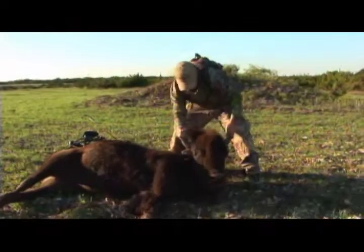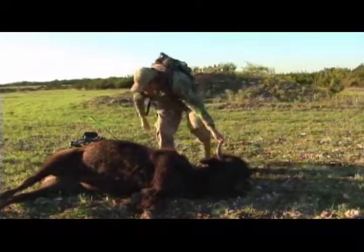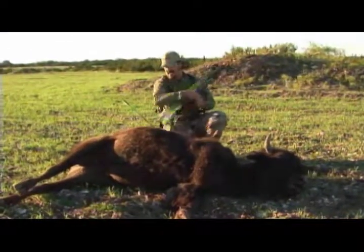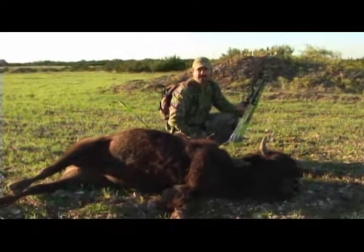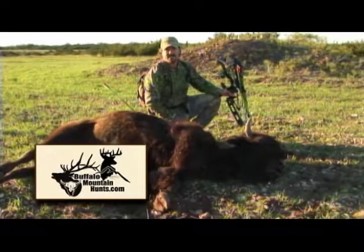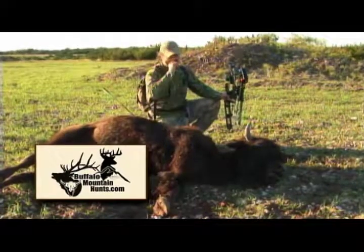Check it out, baby. How cool is that? Perfect shot. Awesome stuff right here, man. Killed a nice buffalo here on Buffalo Mountain on The Wildlife. Perfect setup. Probably had a 25-yard shot. The beast, like Ted says, is dead.